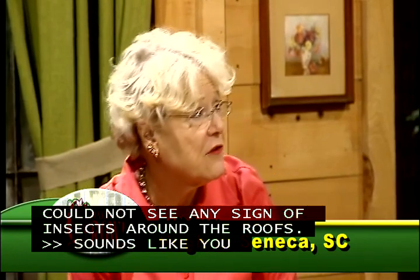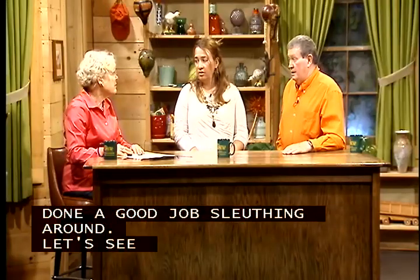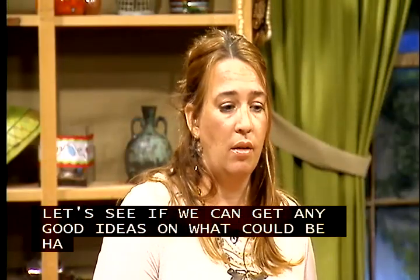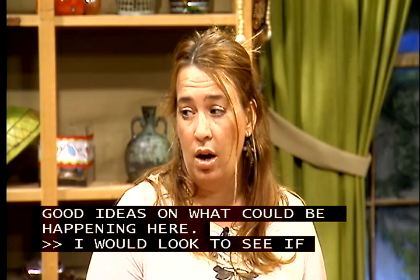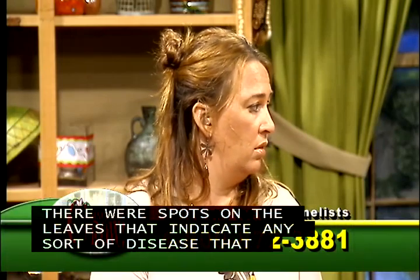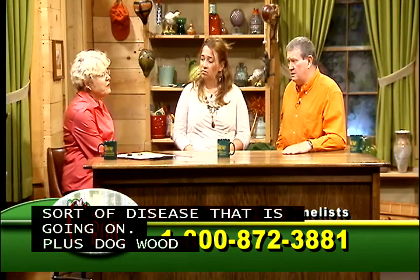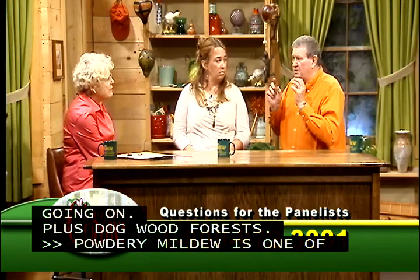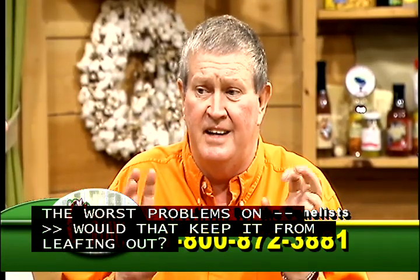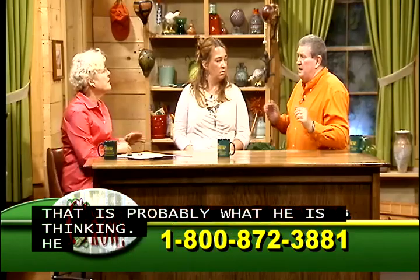Let's see if we can get any ideas on what might be happening here. Well, I would look to see if there are any spots on the leaves that indicate any other sort of disease that's going on. Plus, dogwood borers definitely could be an issue. Well, powdery mildew is one of the worst problems on dogwood. But would that keep it from leafing out? Usually the leaves kind of crinkle up. Yeah, crinkle up. That might be what he's thinking. It doesn't have full leaves, so they crinkle. They weren't full looking.